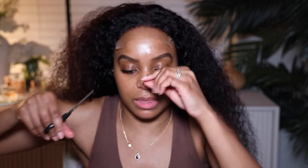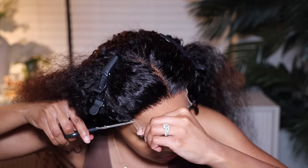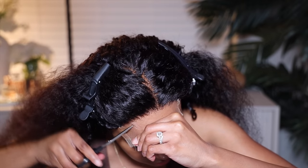And next, we're gonna go ahead and cut our lace so we can just apply the wig. I feel like the lace is gonna blend perfectly. So I'm gonna cut my lace using my Annie shears like I always do. Great thing about closure wigs is that you don't have to deal with ear tabs. Ear tabs really don't want you to have fun. Clip this back. And next I'm gonna take my scissors and we're just gonna zigzag cut.